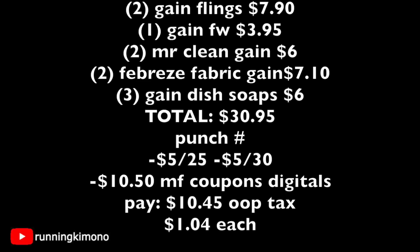Immediately after the cashier scans your last dish soap, you punch in your phone number at the speed of light. The 5 off of 25 and the 5 off of 30 are coming off, along with $10.50 of digital manufacturers. You're left with paying $10.45 out of pocket. This does not include your tax.